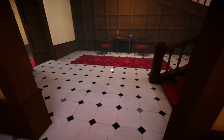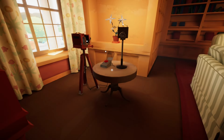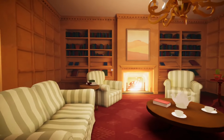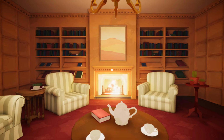Oh, I can't wait for this game to come out. This is so beautiful and I love it and I love the puzzles and it's just my level and it's got plants and books and my gosh, look at the library. Well, isn't this wonderful? I want to live here.